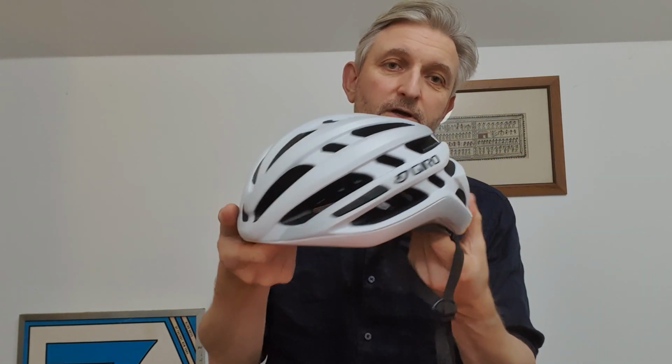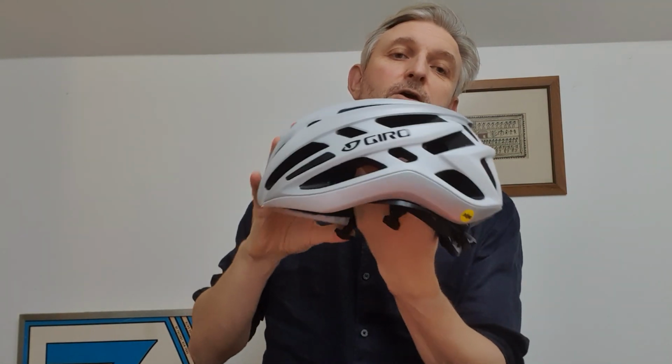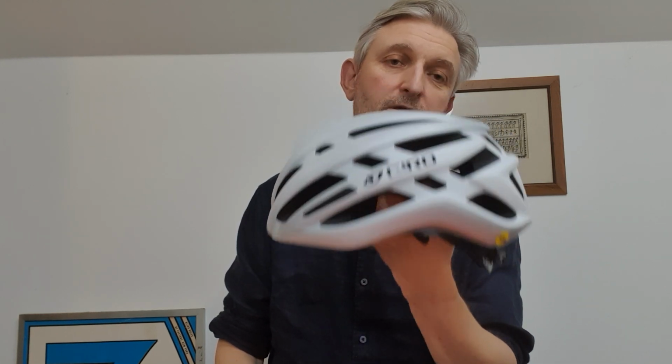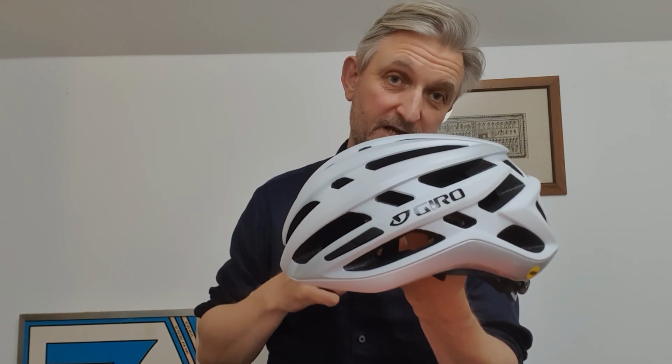So there you go. That's my suggestion. If you're looking for a very reliable, robust, long-lasting, safe, protective helmet at a reasonable price, and you're not bothered about the weight or riding in an aggressive position, this could be the helmet for you.